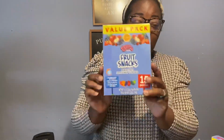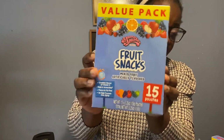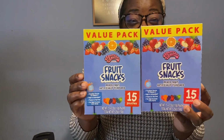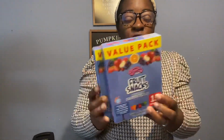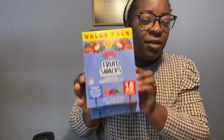I ended up not getting the Welch's fruit snacks anymore. I saw the Dollar Tree had these for 15 for $1.25, so I grabbed two of them. That's 30 of them for $2.50. If the kids like them, I will continue to go and get them, instead of getting the Welch's brand for like $6-$7.